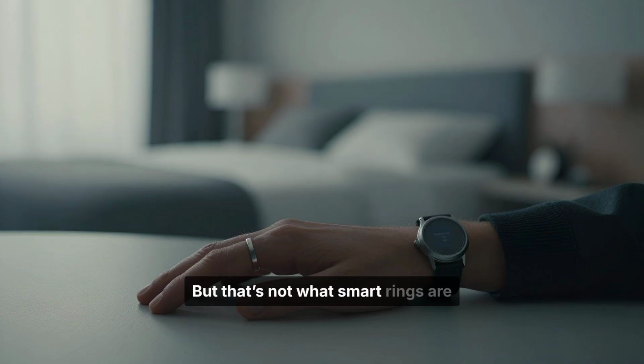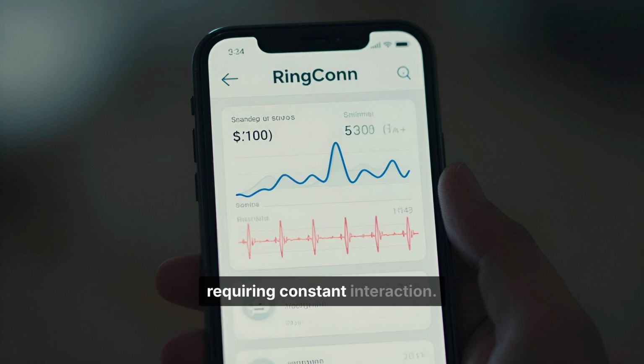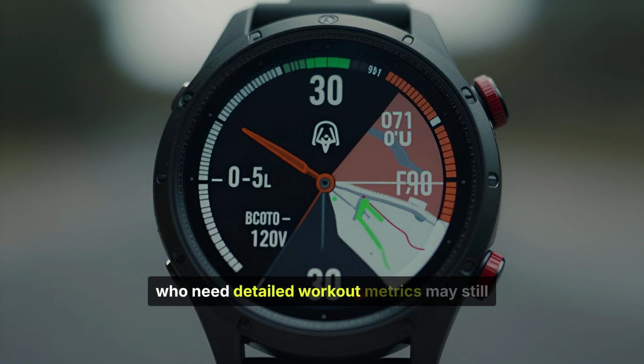But that's not what smart rings are designed for. They're designed for passive health tracking, collecting data quietly in the background without requiring constant interaction. Another limitation is workout tracking. While the ring records activity levels, athletes who need detailed workout metrics may still prefer a sports watch.